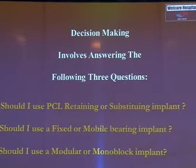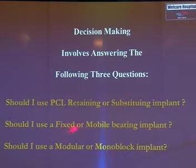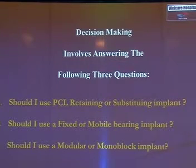So, decision making involves answering the following three questions. Should I use a PCL retaining or substituting implant? Should I use a fixed or a mobile bearing implant? And should I use a modular or a monoblock implant? Okay. The moment you go for a monoblock choice, obviously the mobile bearing goes out of the window.